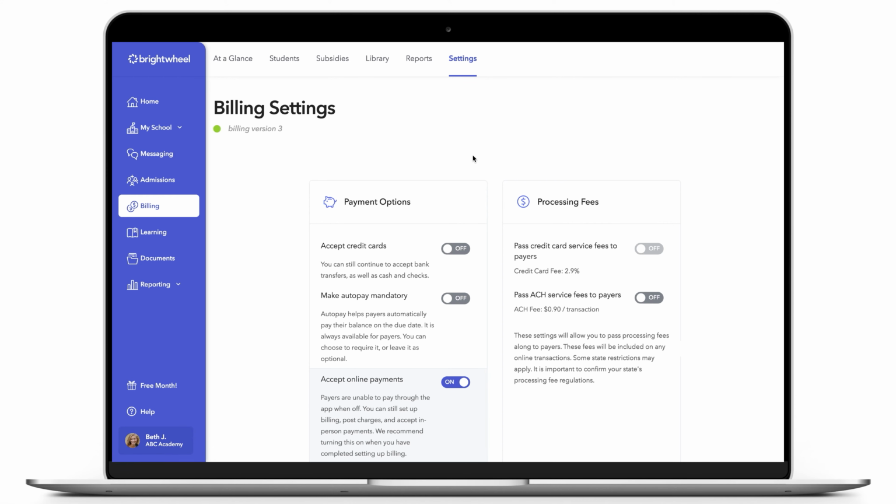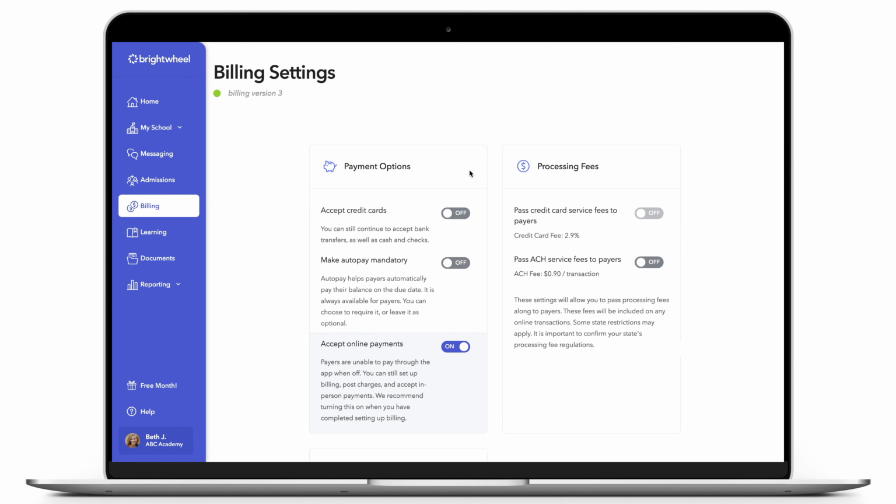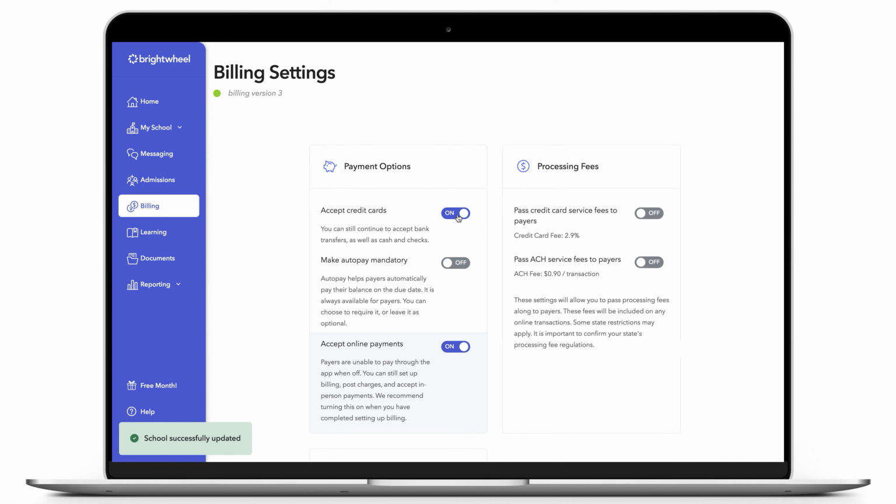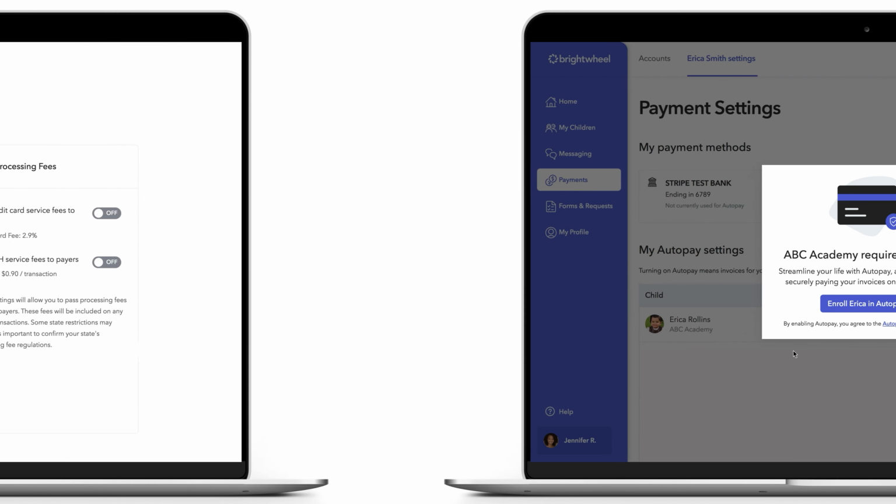You have the option to choose how you get paid. We offer credit card and ACH payments with next-day deposits. There's even the option to require autopay. That way your program is paid on time every time. It's all completely customizable to mirror your preferences.